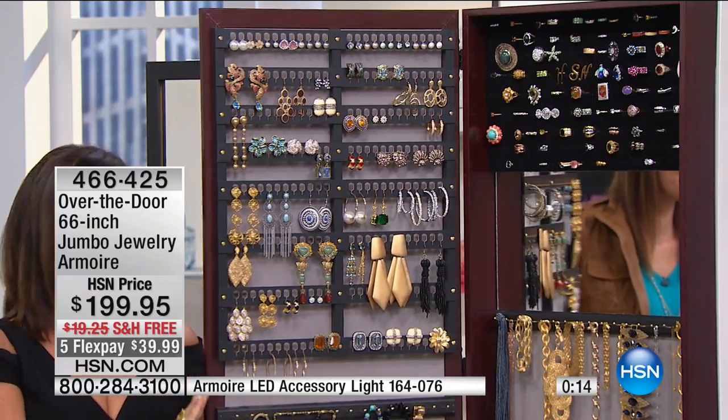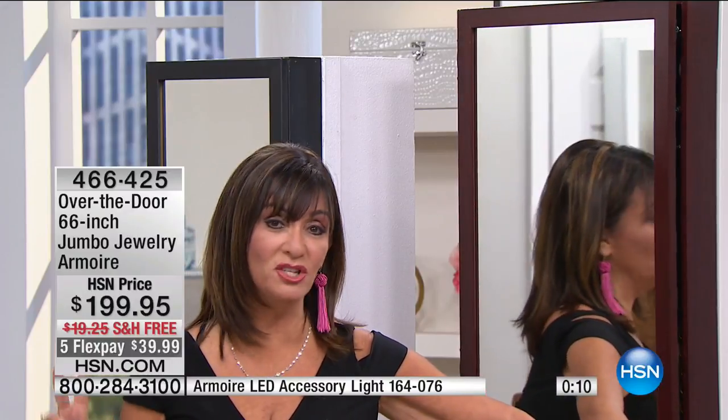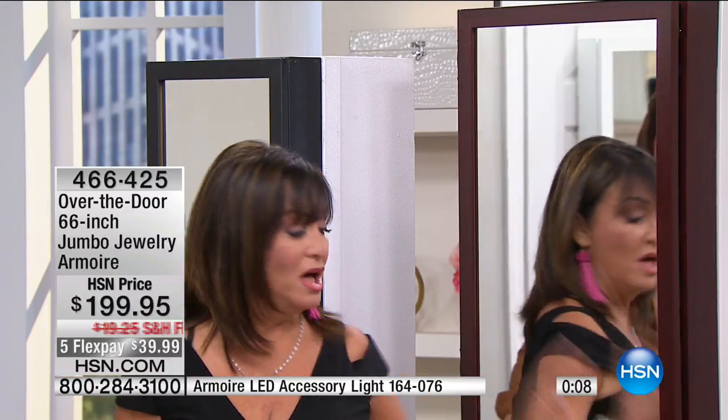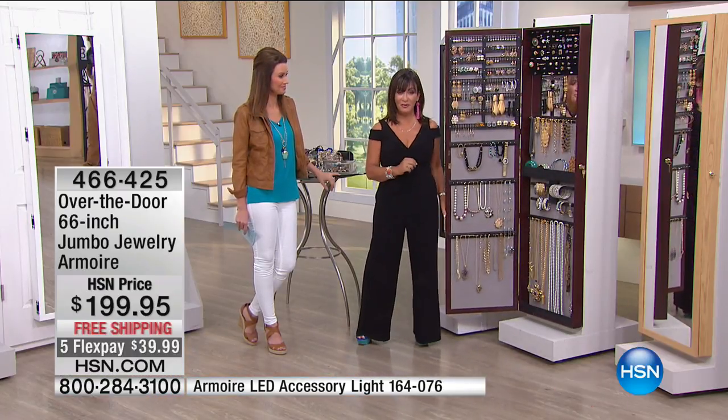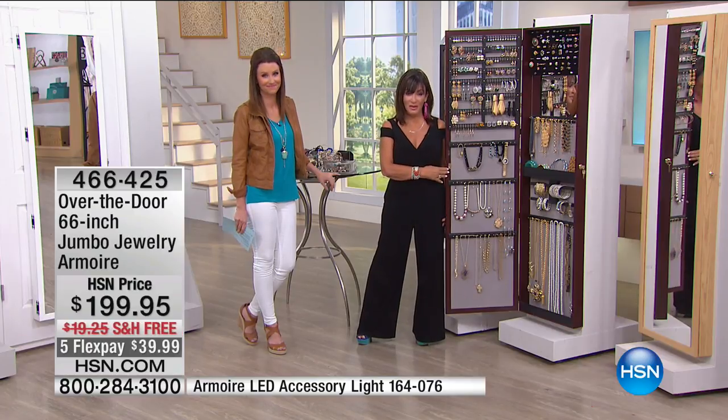This has it all: the gorgeous full-length mirror, the capacity to hold twice as much as our standard armoire, a beautiful piece of home decor. You will not regret it, because you're going to enjoy it every single day when you get up and look in the mirror and then you open it up.